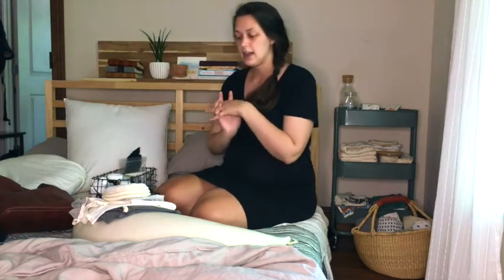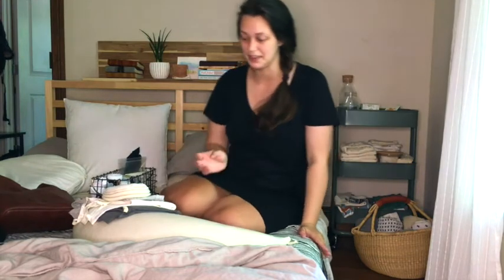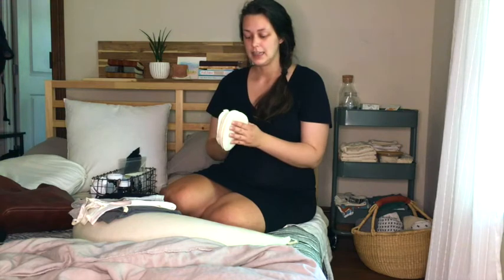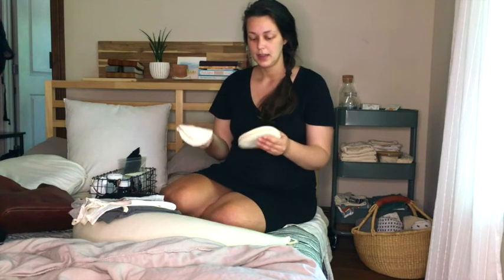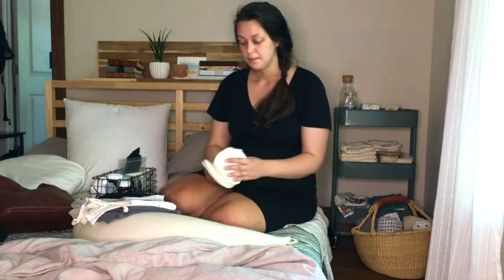All right, and then I have nursing basics. This is really important to me. So I ended up investing in a couple of wool nursing pads this time. We've been enjoying wool covers for our diapering, and so I decided to give these a try. I've never actually tried them.